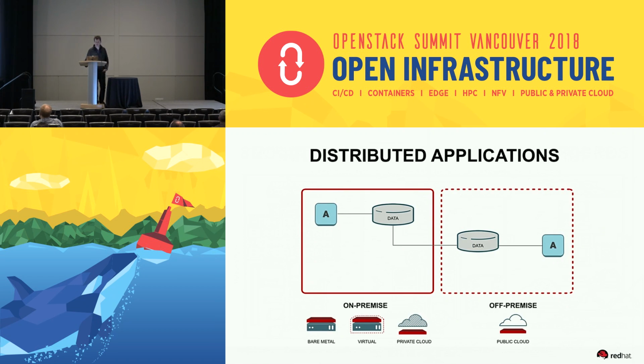A second trend we're seeing is also in terms of distributed applications. The application is no longer just a three-tier architecture sitting behind your firewall. You have applications on-premise with data stored on-premise, but then some applications are accessing data remotely off-premise, or those applications are also running off-premise as well, especially as they move from a monolithic application to one that is composed of many microservices.